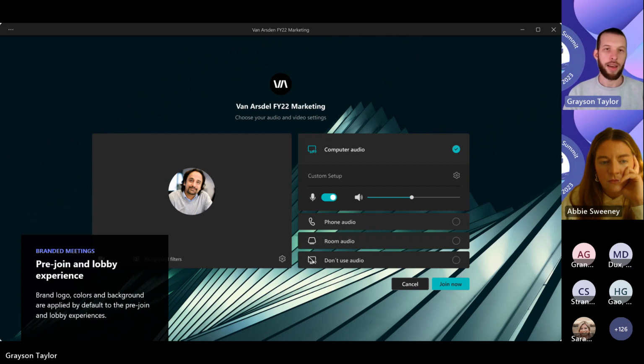You can also see the branding up here as well. This is that logo that I mentioned. So if this was a Microsoft event, we'd have our Microsoft logo there, presumably. And then the background image, so that's the image that's displayed behind all the different options here as well. So if you're sitting in the lobby, what you'd see is a very custom experience that feels much more branded and on point than the default out of the box.